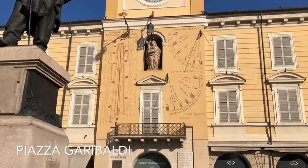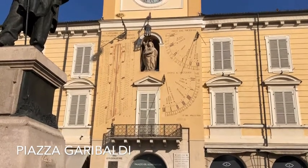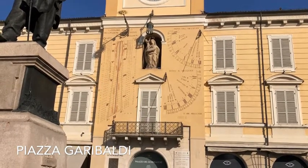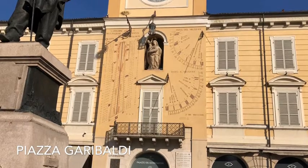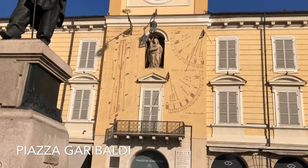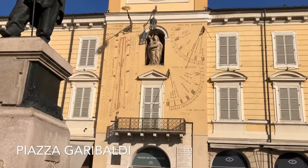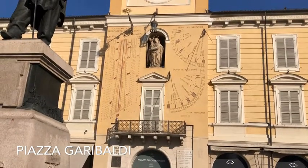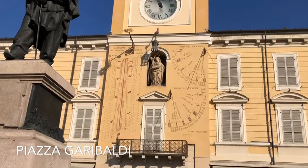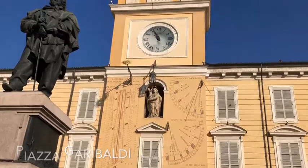This is the bell tower of the town hall of Parma, and you see in the front not only the normal clock but even the solar clock. It was a very ancient method to measure the time, used for some centuries, now not so common because there are very big differences between the official time and the solar time in each city. If you watch, the solar time in Parma is almost 10:30, but in fact it is 5 minutes to 11.